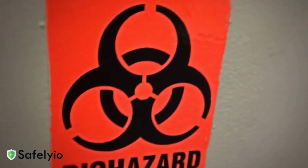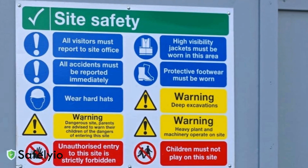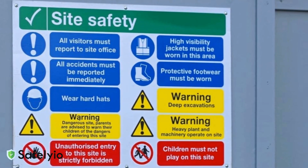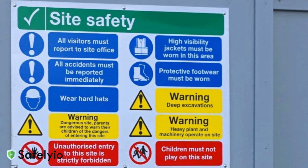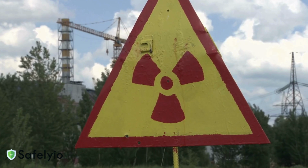What about temporary hazards? These need temporary signs, but the placement rules are just as important. Construction areas, wet floors, or maintenance work all need clear signage that's properly secured. Don't just prop them up. They need to stay in place until the hazard is gone.